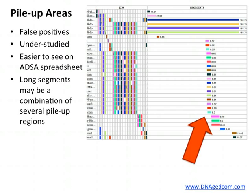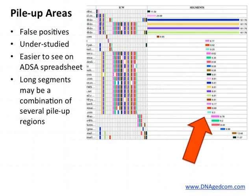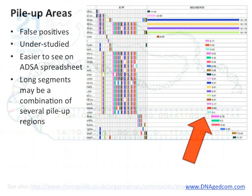Long segments may also be a combination of several pile-up areas, so you might actually get more pile-up areas that are longer than 8 centimorgans, maybe up to 10. So we still do have to be careful about it.